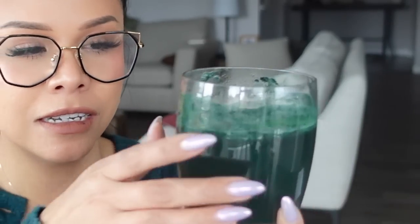Cheers! This very appealing looking drink is something that I call green drink for obvious reasons, but it has spirulina in it, a squirt of lemon, some collagen, and apple cider vinegar. It's a quick and fast way to get a bunch of nutrients into my system, and I honestly think that it helps my skin and my digestive system, all that good stuff.